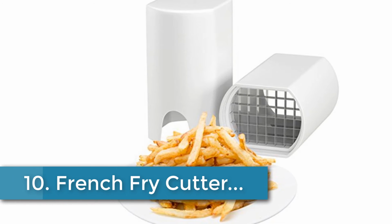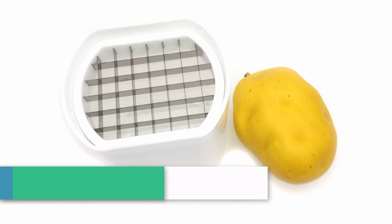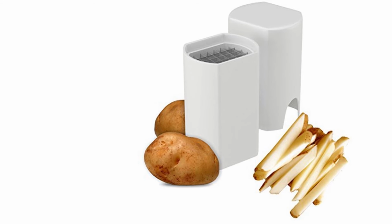At number 10. French fry cutter. Potato slicer. One-step perfect French fry cutter. Easy and cool kitchen tool.